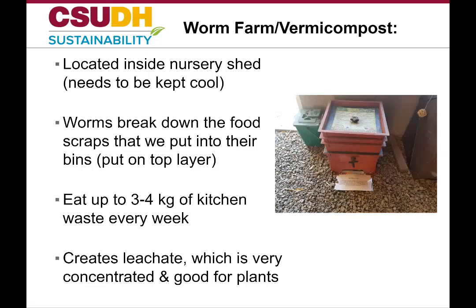And the worms can actually go through about 3 to 4 kilograms of kitchen waste every week. They eat basically double their body size, so they're able to get through that pretty quickly. And an added side benefit is that when they go through that process, it creates moisture or leachate, which tends to percolate to the bottom of the bin.